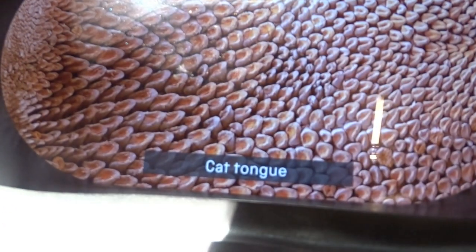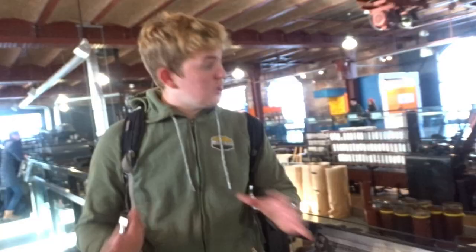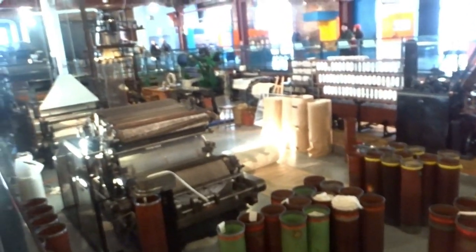Here you can see what stuff looks like under a microscope. See here, it's pollen grains, that's a cat's ear. Very beautiful.